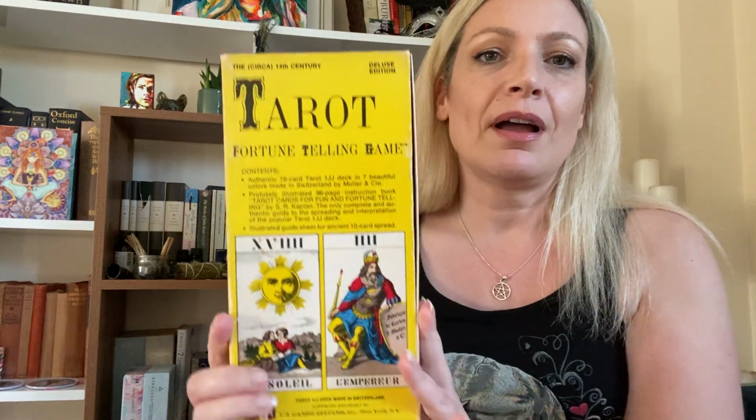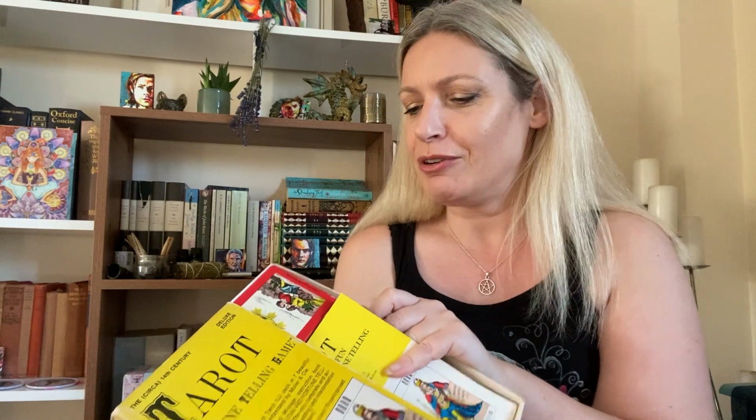Now, obviously, the deck that I need to show you first is the first deck I ever owned, and this was my great-grandmother's deck, and it is actually a French deck, and it says fortune-telling game on it. The deluxe edition, she was very extra, my great-grandmother. It has the little sleeve on it, and it has the booklet that is quite old and so has fallen apart somewhat, to say the least. But it's a full, extensive booklet.